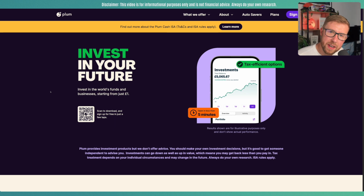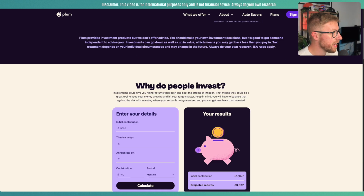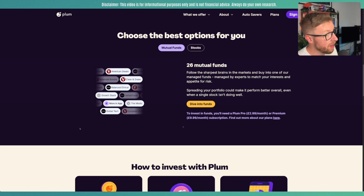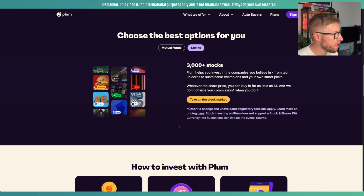Another one which is very, very similar, this is something that I've had recently, is called Plum. It's pretty decent. Same sort of vibe, smart AI investing app and saving, so to speak. They offer an ISA, which is on this screen now, and it's good for younger investors or total beginners like the previous one. It allows you to save and do certain things and put your money into a lot of mutual funds. They do have 26 mutual funds. They also have a load of stocks. So you are limited in terms of what you've got, and ideally, most of them are American.